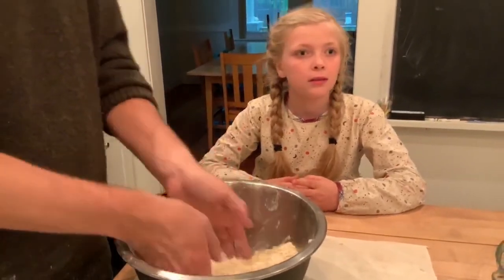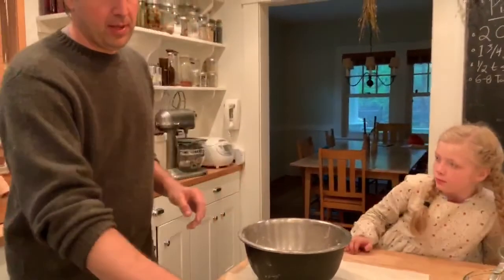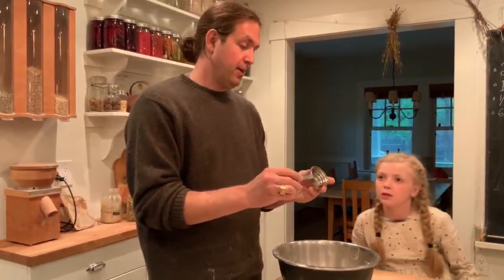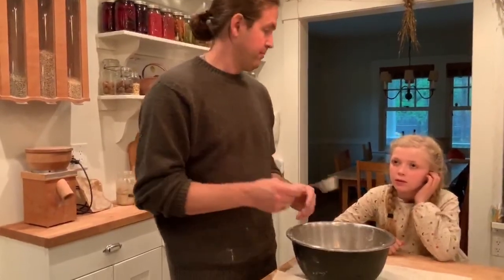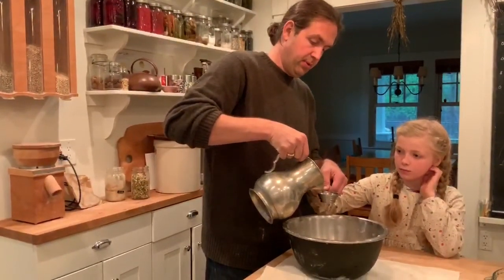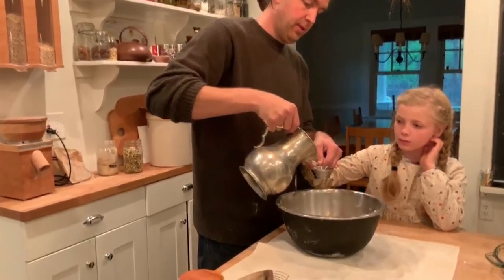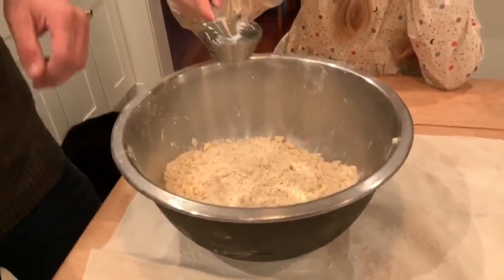So we're going to add 6 to 8 tablespoons of water here. And I've got this funny tablespoon measure, but it's great for making pie because it's got 1, 2, 3, 4 tablespoons all in one. Do you want to? So now one thing we're going to do with this, which is really important, is we're going to sprinkle it on. So there we go. So that's 4 tablespoons. You're just going to sprinkle it on. Nice job.